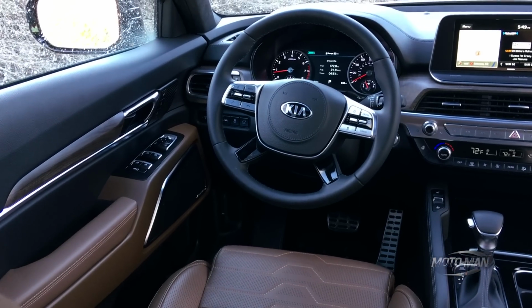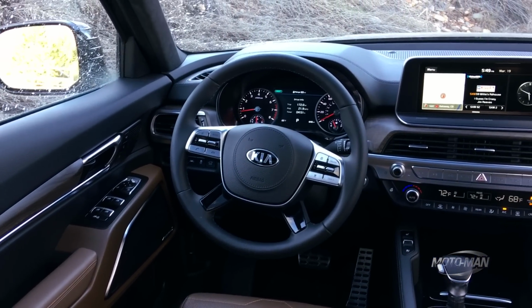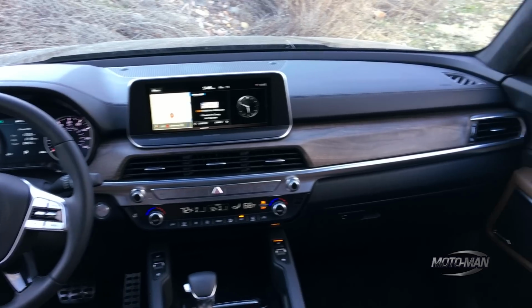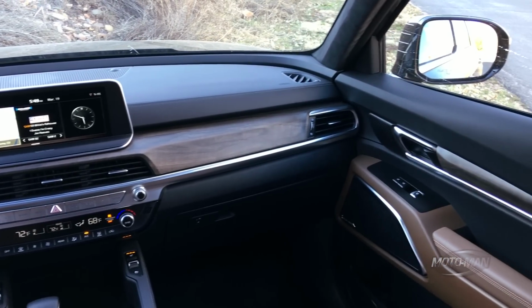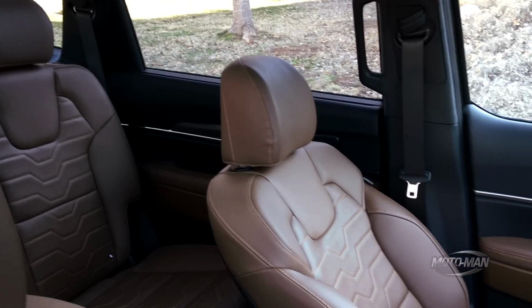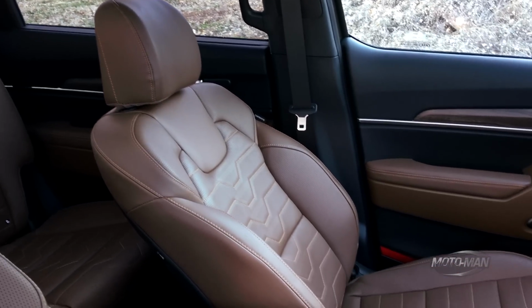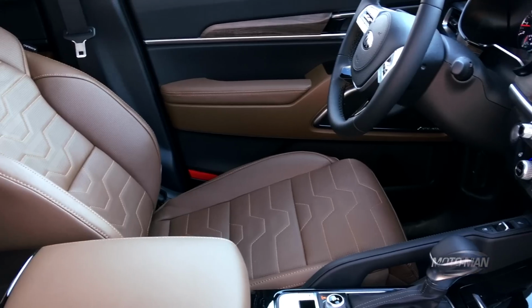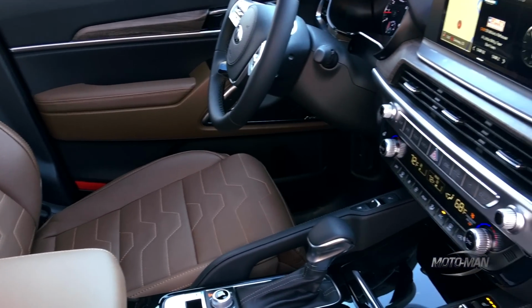How many times have you and I talked about the interior of a Hyundai or a Kia, and we talk about value, whiz-bang apps, Apple CarPlay and Android Auto? Today we're not going to talk about any of that, because something is very different here. This is more about design, and I would argue way more about tactile feel, because I think they've been looking at the episodes and saying something's missing, and it's definitely tactile feel.